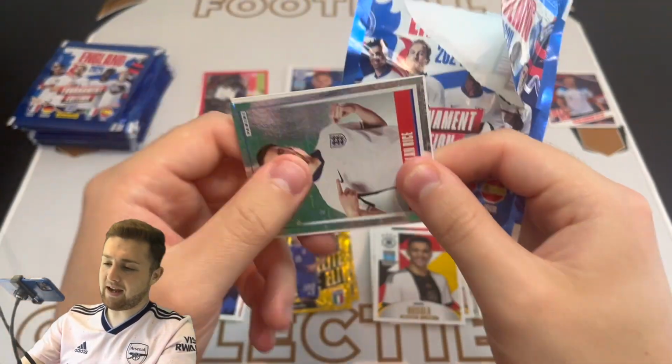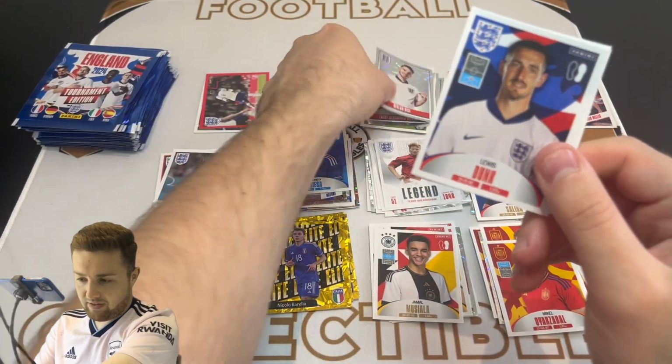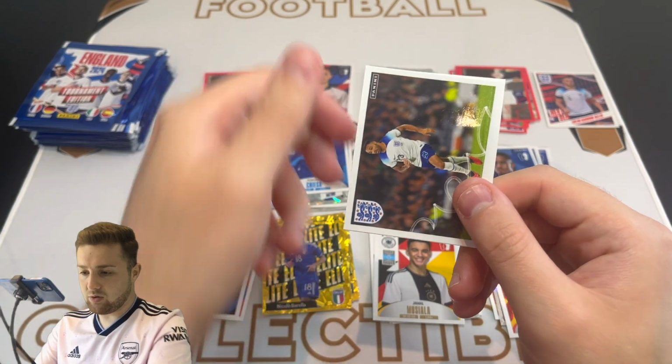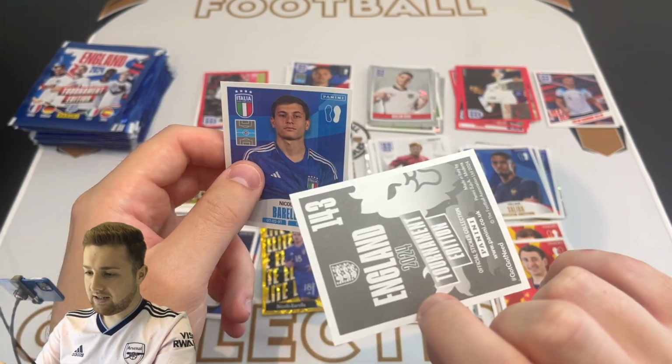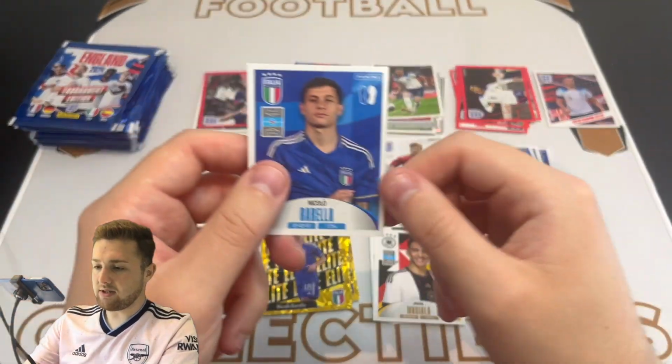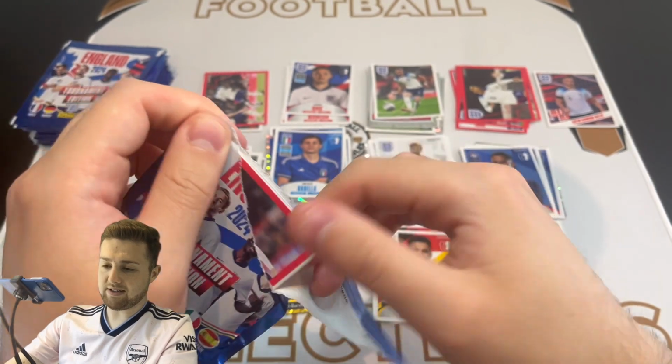We'll get into the next pack. Speaking of Arsenal stars, got another one there in Declan Rice. Love that. We then got a Lewis Dunk. Also got there a Callum Wilson in action and a Conor Gallagher sticker there too. We then do have a Nicolo Barella. Our Italy sticker's coming on very nicely, it has to be said.